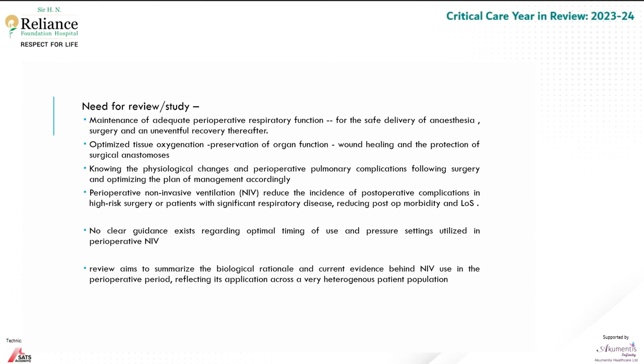The use of perioperative non-invasive ventilation reduces the incidence of post-op complications in high-risk surgeries, as well as in patients with significant respiratory disease preoperatively. Unfortunately, there is no clear guidance regarding the optimal timing of use and the pressure settings to be utilized in perioperative non-invasive ventilation. So this review aimed to summarize the biological rationale and the current evidence behind NIV use in the perioperative period.